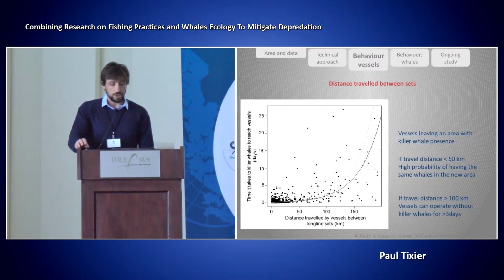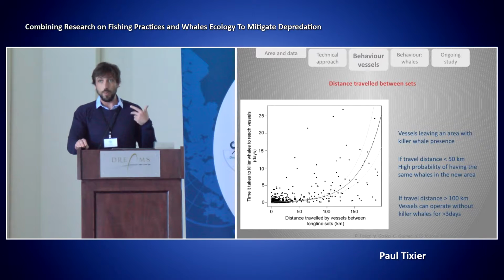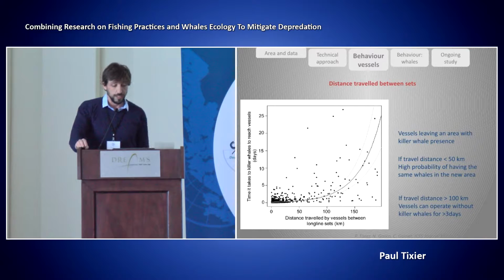And the third one was the distance traveled. What we found out is that with very small distances between fishing grounds, whales are going to find the vessel again very, very quickly, within hours. If the vessel switches from one ground to another, you get the same whales following the vessel. But if you move further, for example 100 kilometers away from a fishing ground, then the probability of having the same whales is much lower. And that leaves about 2 or 3 days to the captain to operate without those killer whales.